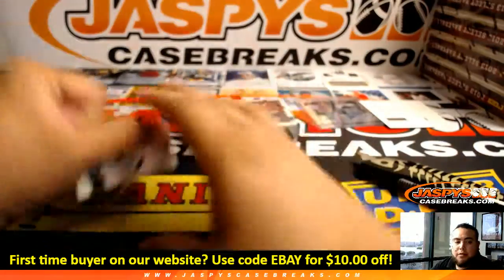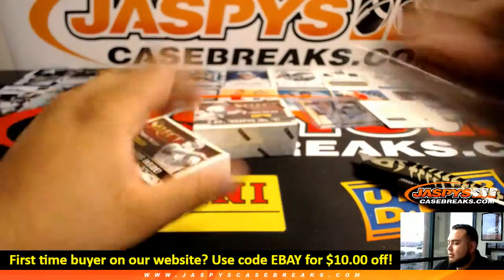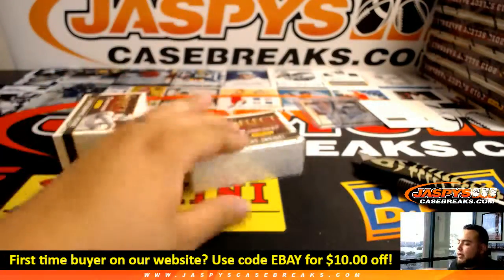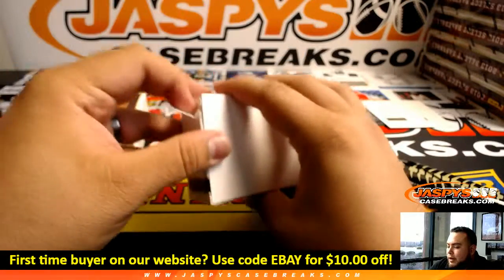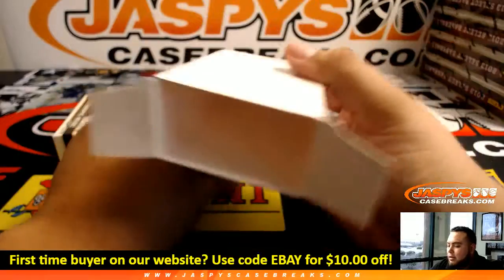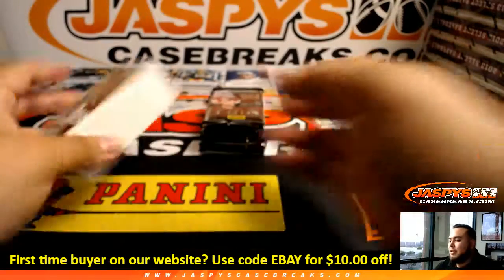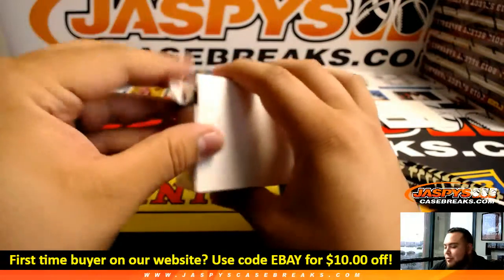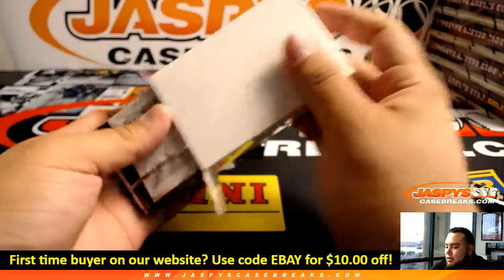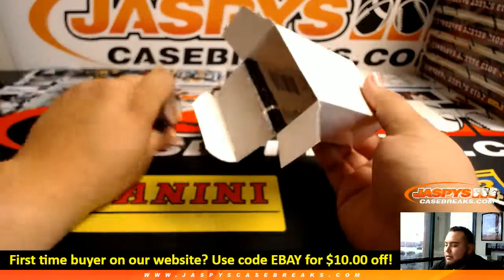Very interesting, going back to 2013 Select. Obviously, with Panini, they bring out some really nice baseball products. But it is a little bummer that there's no team logo, so it makes it harder to determine certain teams, especially if you're like me and don't know every single prospect and what team they're on. But this Select is definitely a blast from the past.